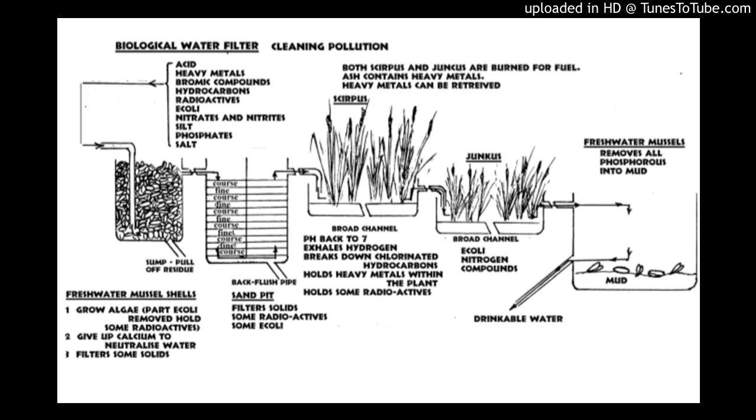There's no trace of E. coli left. You can now test your water and find that the E. coli count is lower than if you had chlorinated the water. But unlike chlorine, it doesn't give you cancer.